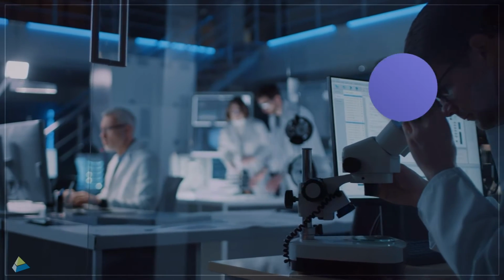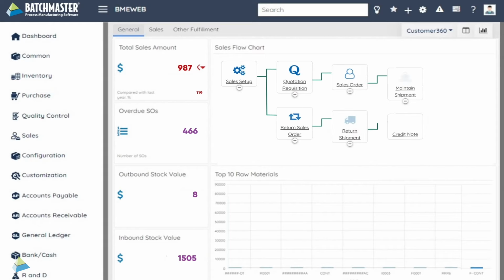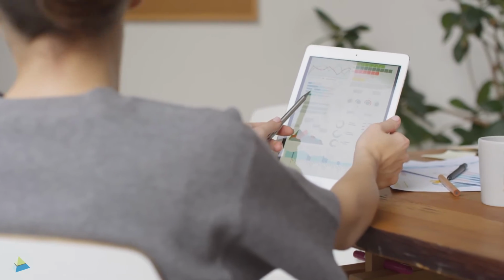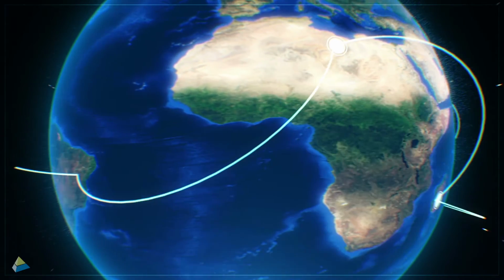Welcome to BatchMaster Web, an ERP loaded with the specific capabilities required for your business. Backed by the industry knowledge and experience of over 3 decades and reinforced with a new user interface and user experience. It allows you to cash in on the business opportunities using just a URL on any browser, any device, from anywhere in the world.